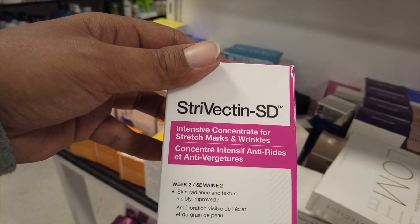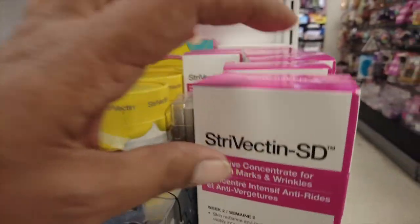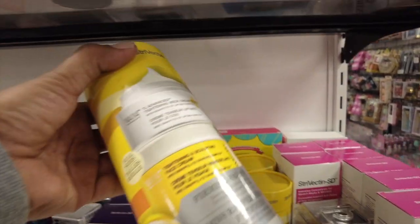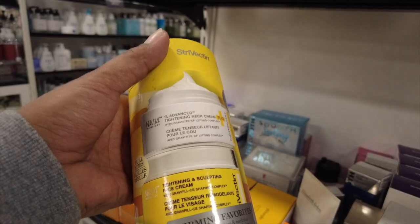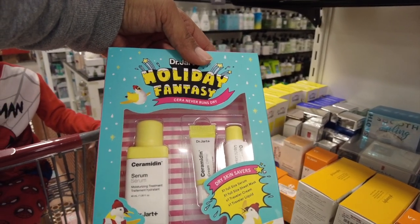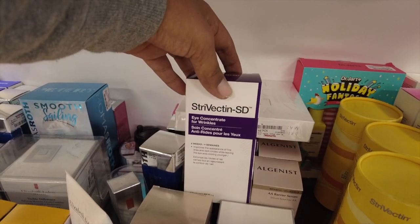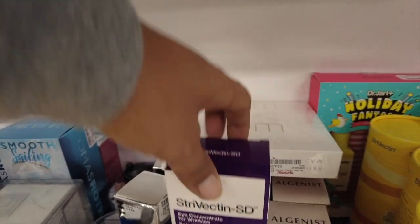And then we have an intensive concentrate, then we have something for stretch marks and wrinkles. I could use this, $19.99. If you've tried this, let me know. And then we also have Firming Favorites here. This is gonna be $29.99. We have a little Dr. Jart set here for dry skin. This is $29.99. Oh, and then we have one for wrinkles under your eyes. This is $14.99 for that one.